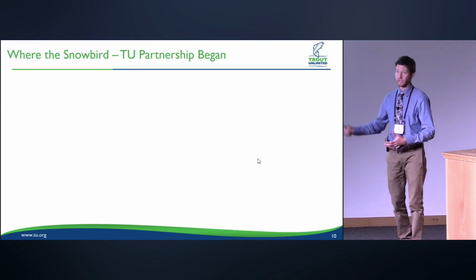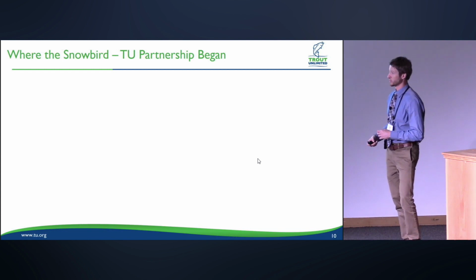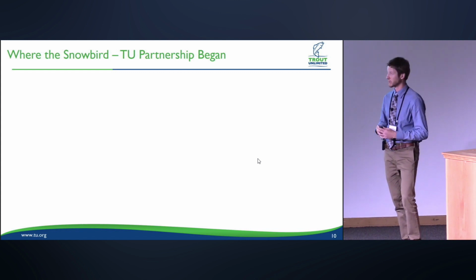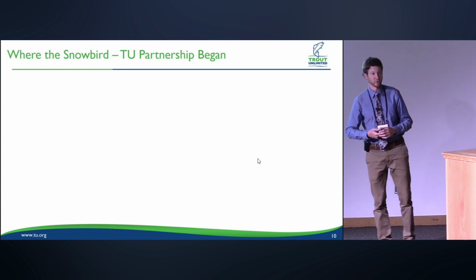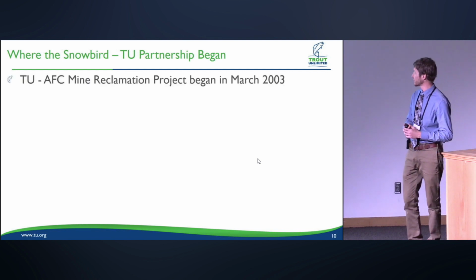So bringing this all into Snowbird and using some of the test plots within their best management practices plan is where I'm going with this. And to take a step back in time, where did the partnership between Trout Unlimited and Snowbird begin? It was in about 2003 in March.